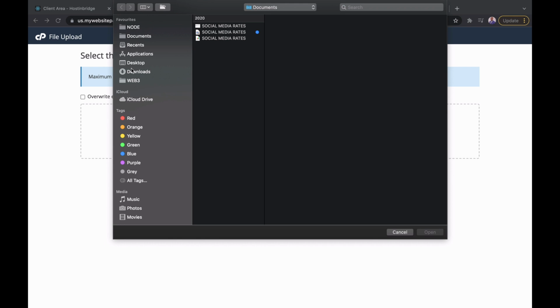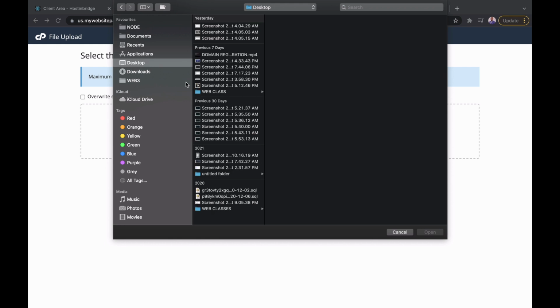So I'm going to go to my desktop. Don't forget where we saved our file, web classes, HTML. So I'm going to class web. That's what I used to save the folder. All right. So this class web.